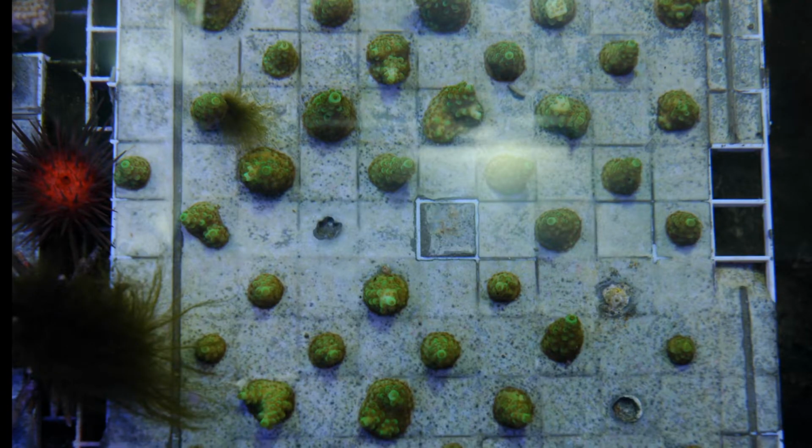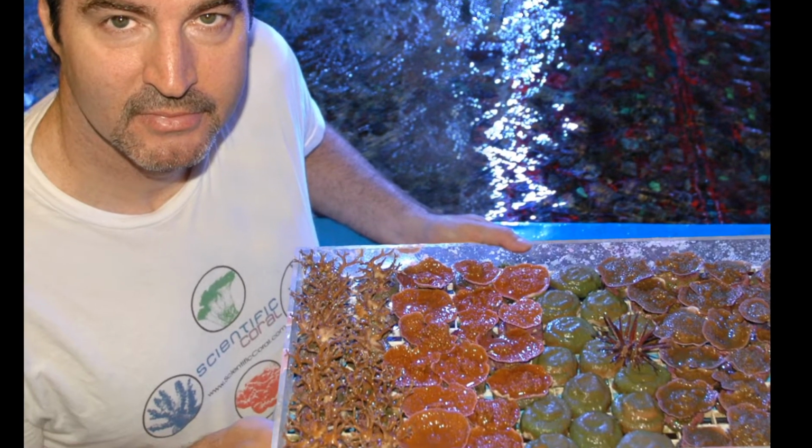My company was called Scientific Coral, and I researched coral propagation from 1990 until 2010. What I learned was that we can very efficiently and inexpensively propagate thousands of small polyp stony corals, large polyp stony corals, soft corals, and gorgonians using methods that we developed that nobody else seems to have figured out yet.